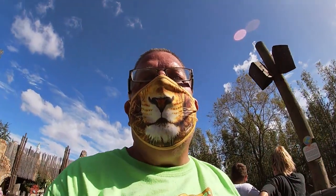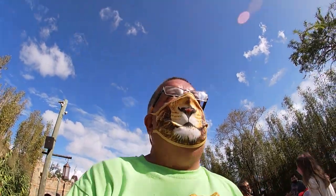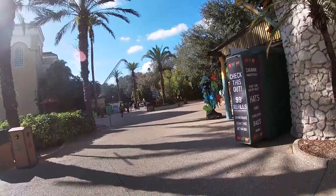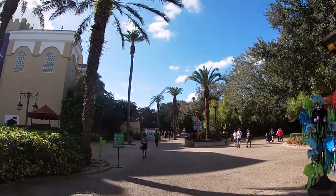So as I was saying, we did ride Cobra's Curse, and I think the trick is to put one person up front in the right side and one person in the back on the left hand side. But we had a beautiful day here at Busch Gardens. As we were leaving, we caught some cheetah getting some training done. We're going to make our way back to the entrance of the park.